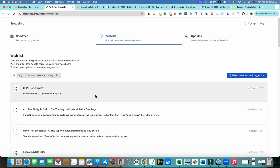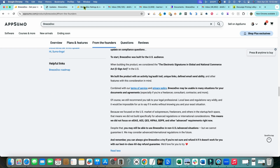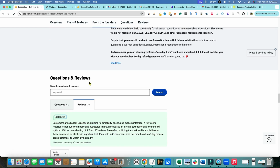So we have a wish list if people want to put GDPR compliance. We have add the ability to switch out the logo in emails. Those are all good things. And sometimes they're just things that you just don't think of until you launch your product. And that's one of the reasons why we launch these products right on Appsumo, so we can get user feedback and so forth and improve our software. But I've already gone in and looked at it. It's pretty much ready to go. The main functionality, it definitely has an MVP that is functional for the software.